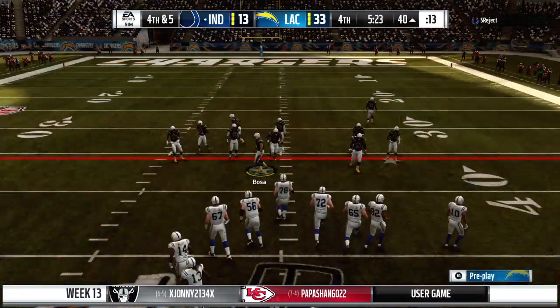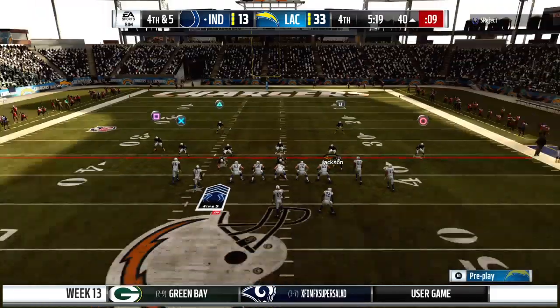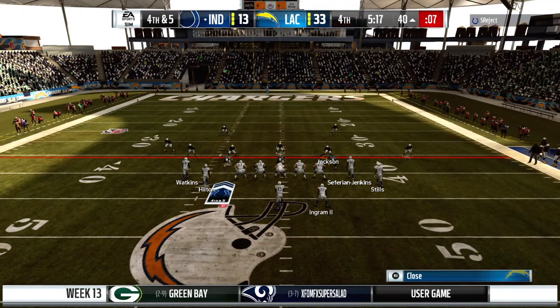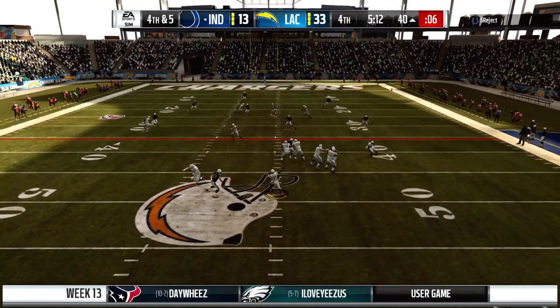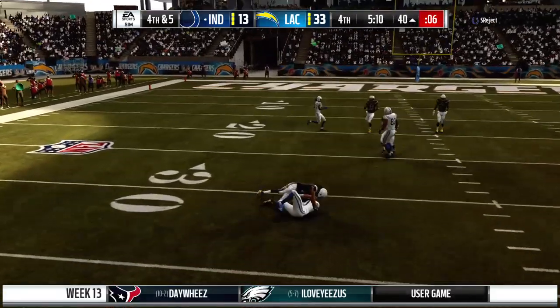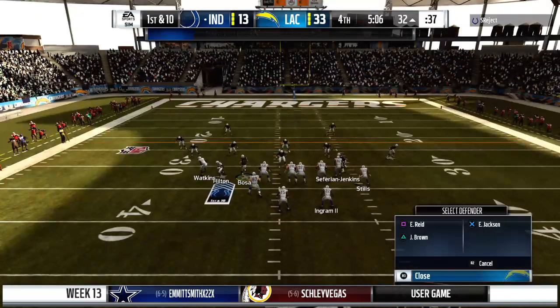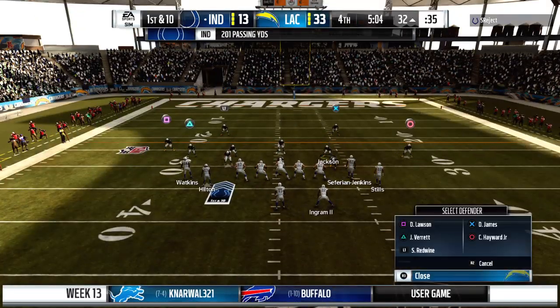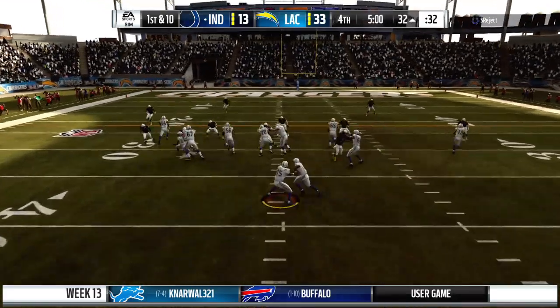Their already slim hopes are going to ride on this one. They'll go on fourth down. Got to try it here. He's back to throw. And he finds Stills, complete. And he gets it to the 32. Good enough for a first down. No reason not to try it there, and they do indeed convert on fourth.